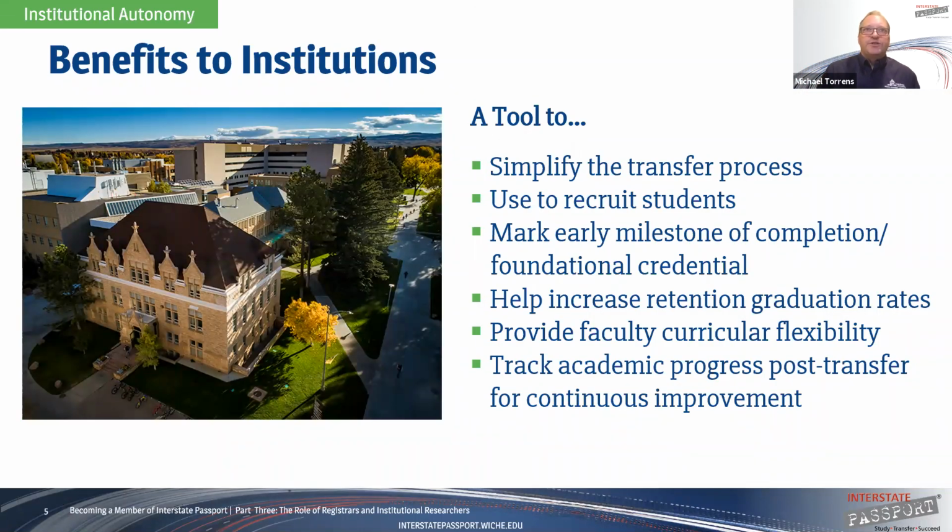At Utah State University, we've found that the strongest benefits for our students have been around retention and completion of our transfer students. However, it also provides a way to simplify the transfer process. You can use it to recruit students. As we said, it marks an early milestone of completion, a foundational credential. It helps with graduation and retention, provides faculty curricular flexibility, and tracks academic progress post-transfer for students for continuous improvement, which I'll talk about later because that's data that we really haven't had before.